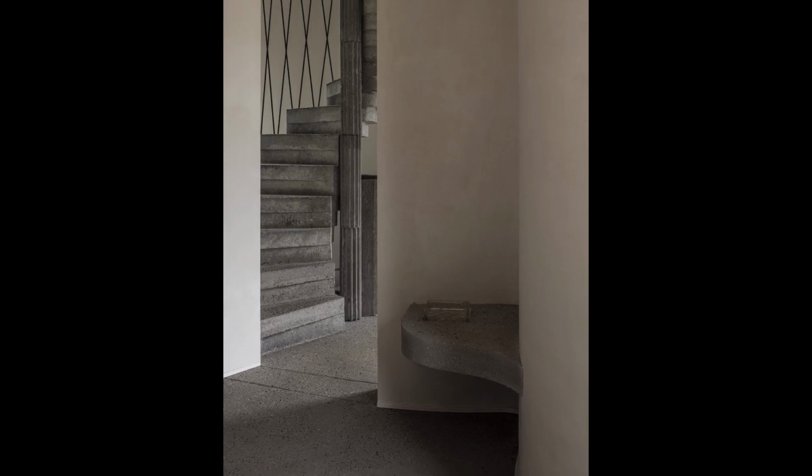At the base of the stairs, the design continues to surprise with small, thoughtful details like this built-in concrete shelf. It's a simple, functional element that feels like it's growing right out of the wall. The way the light catches the curved edge shows off the soft, matte finish of the interior plaster.